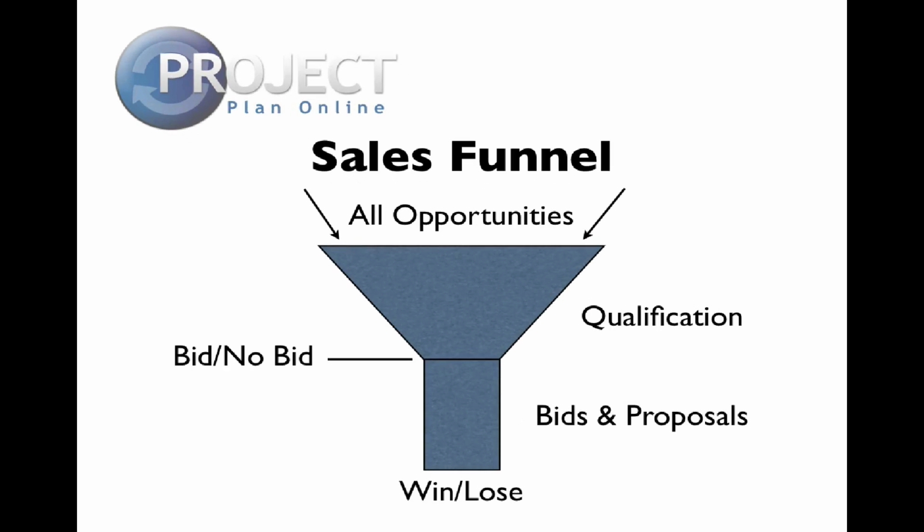Now, the primary objective of a bid qualification process is to take the tens or hundreds of business opportunities that come across your desk and put in place a process that filters out the bids that you would waste your time with and focus in on only the most winnable and profitable bids and those that align with your company's strategy and capabilities. Now let's look at this diagram, a typical sales funnel. Simply speaking, you have all of the many opportunities floating around in your market coming in at the top. The question then is, which ones do you bid? Which ones do you have a chance of winning, and which ones are you going to commit your scarce resources to?